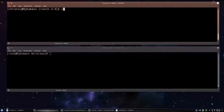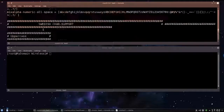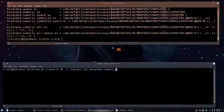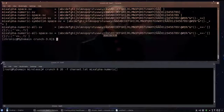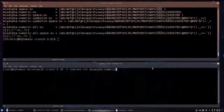So if I just type in cat charset.lst, you will see that there are a lot of characters here. And do I have the command saved here so I don't have to retype it? Excellent, so I do. Let me just go ahead and expand this a little bit further so that you can see it a little bit better. I'm a perfectionist with these things. I like to have it symmetrical, I don't know why.